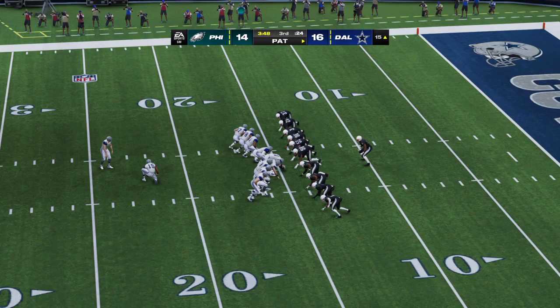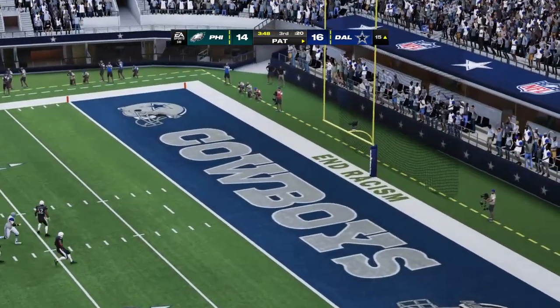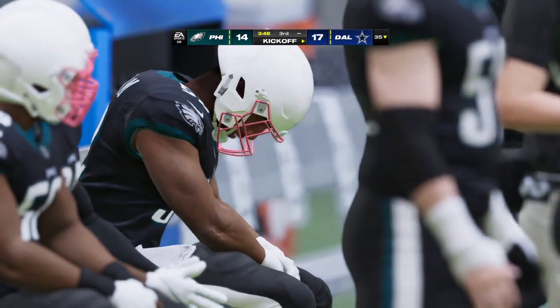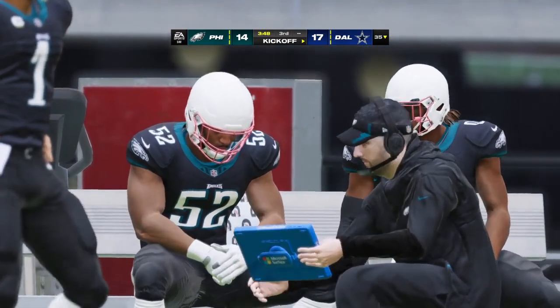Aubrey now for the point after. It's good, and they'll take a 17-14 lead. So that drive, 12 plays in length, and it's capped off for the Cowboys touchdown.